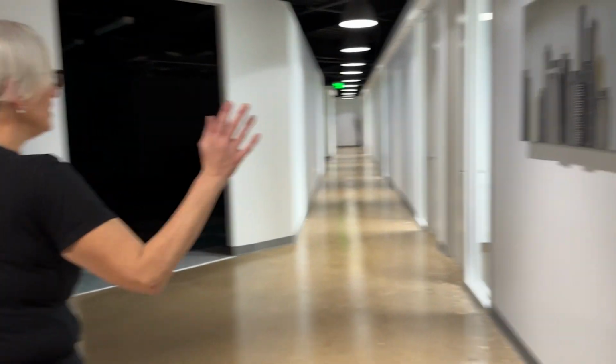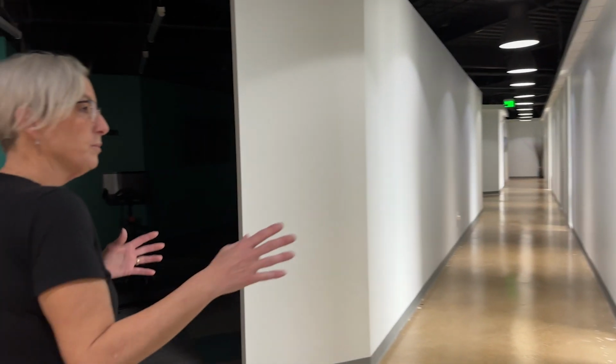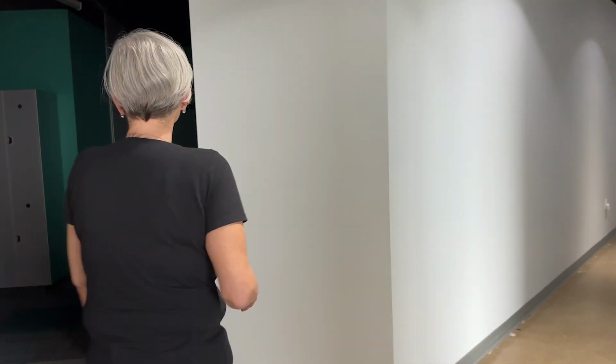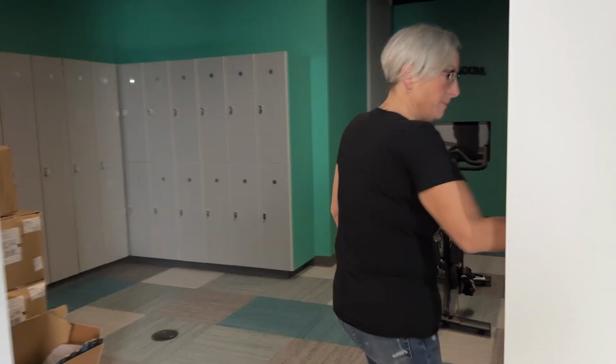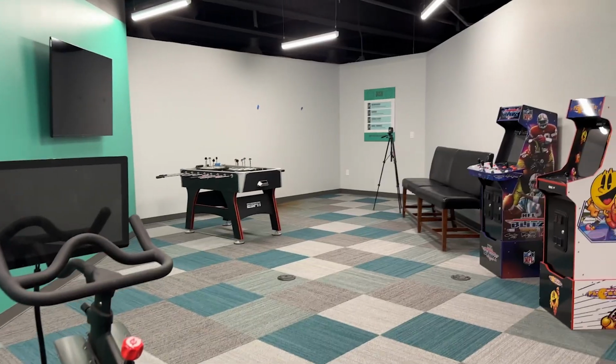The offices that you see here down the hallway are more or less the accounting and the finance department here at Integrity Facility Solutions. They actually even have a gym, which I think is pretty amazing, so you can work out during your lunch breaks and you can play.